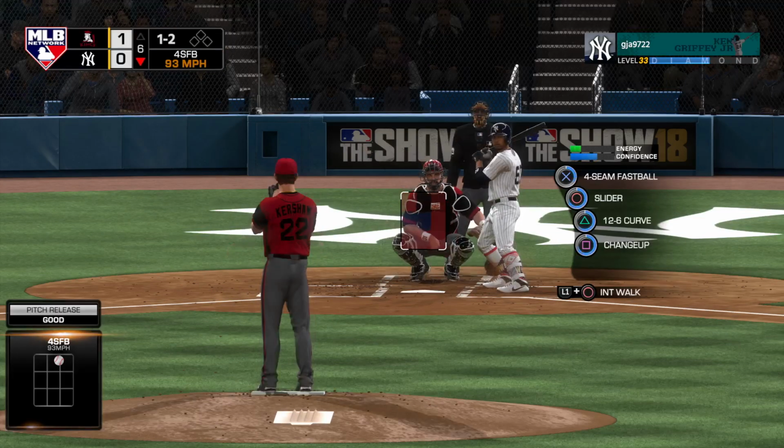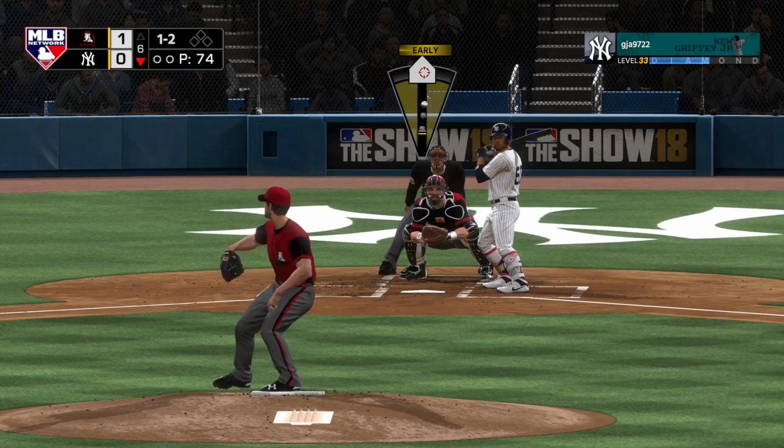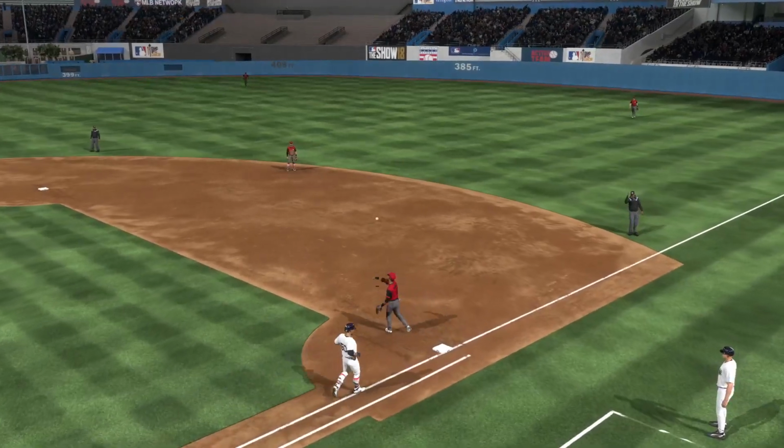A high fastball is in there. You know, if I'm the hitter right here, I'm like, okay, you want to come get some early in the count? I was about to wait you out, but now game on. At third, Arenado. And that's the first out.